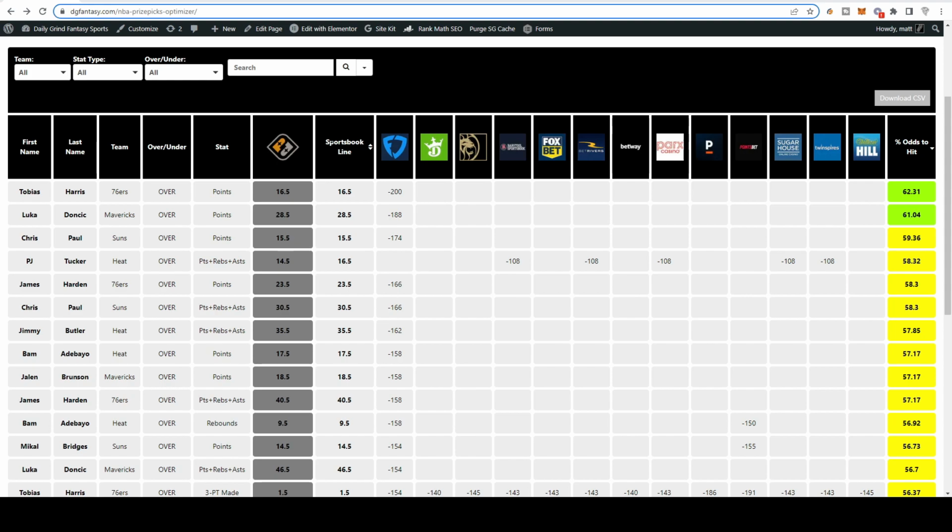The first thing to note here is that we have direct access to Prizepicks lines and major sportsbooks lines, as seen in these two columns here. Also note all these major sportsbooks across the top. If you look down in the rows right below the sportsbooks, this displays the American odds of that specific sportsbook at the line specified.